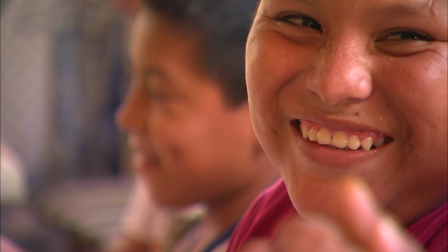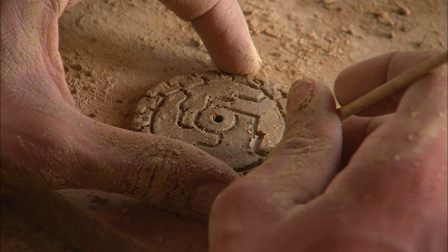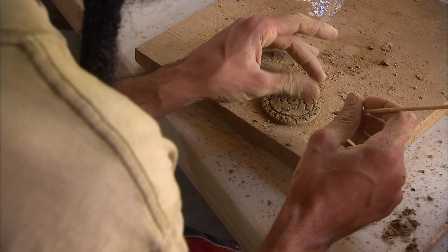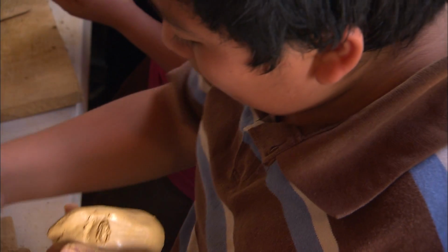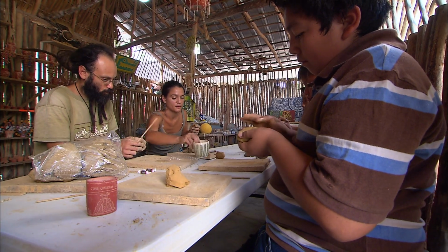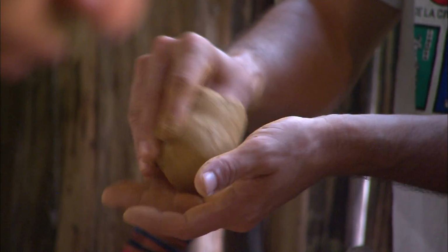The mission of the school is also to give them back their self-esteem as a culture, because during the process of the conquest, all the Mayan arts were forbidden, especially the Mayan pottery, because in the pottery there is a lot of information about the gods, the religion, the rituals. And that is the hardest part of my work: to change their way of thinking, not to teach them pottery, but to make them understand that they have a beautiful culture and they should be proud of it.